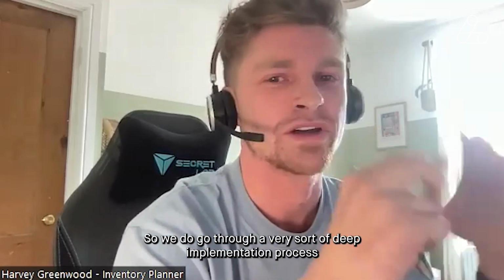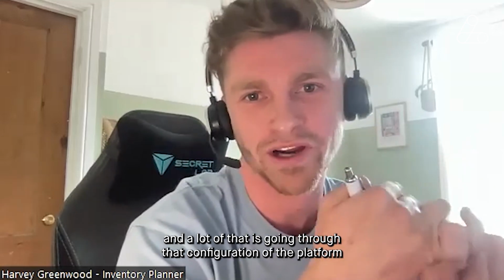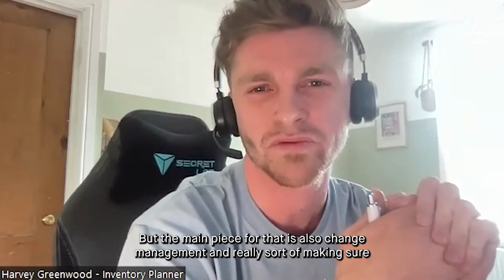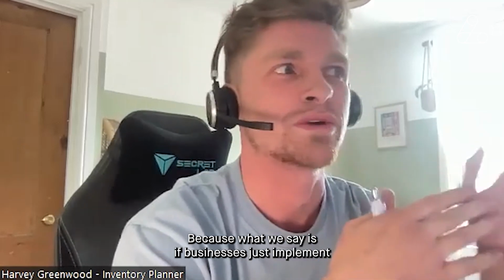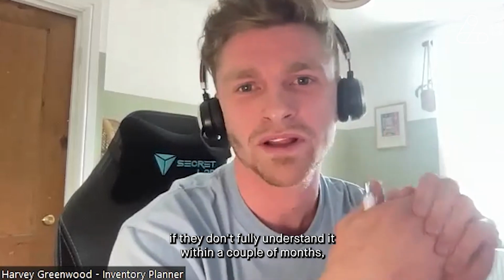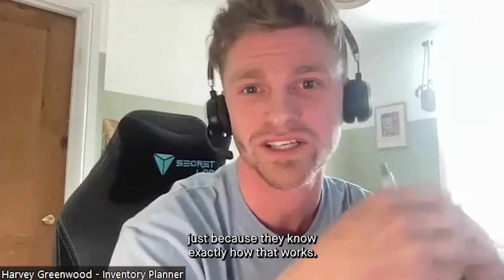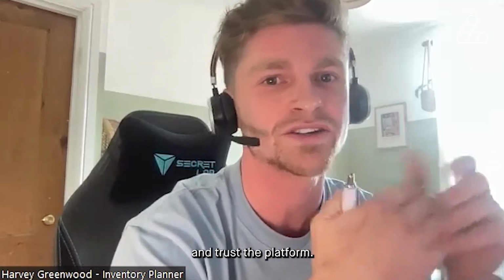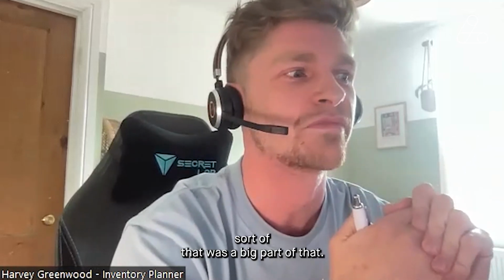So we do go through a very deep implementation process when we implement businesses onto Inventory Planner. A lot of that is going through the configuration of the platform to make sure the forecast we're building is accurate. But the main piece is also change management, really making sure the businesses understand exactly how to utilize the platform. Because what we see is if businesses just implement something like Inventory Planner on their own and don't fully understand it, within a couple of months they're not going to be fully optimized on that platform, and they'll probably go back to their previous forecasting on spreadsheets just because they know exactly how that works. So it is a lot of a process to make sure that they understand and trust the platform, and that implementation is a big part of that.